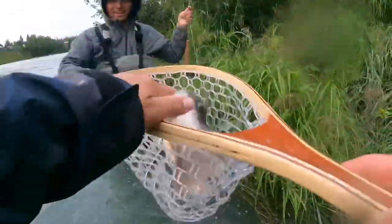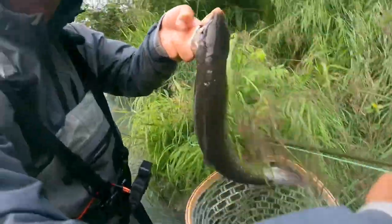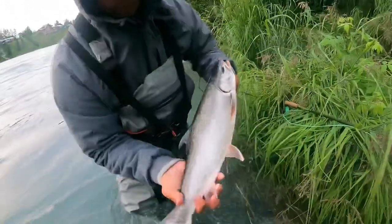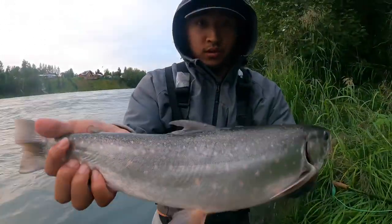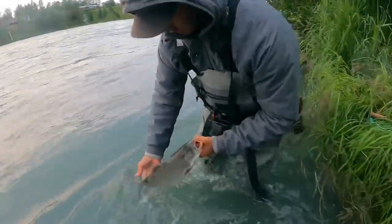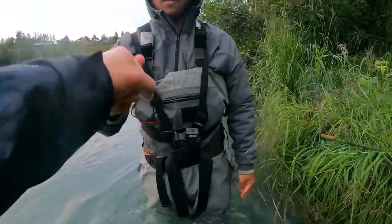Dude, this is not gonna fit in the net, bro. Dude, that's a tank. Hey, that is a slobber. Sheesh. That's a boy. Look how pretty he is, too. Damn, big old pink spots. There he goes. Thanks for the net job, homie. You're welcome.